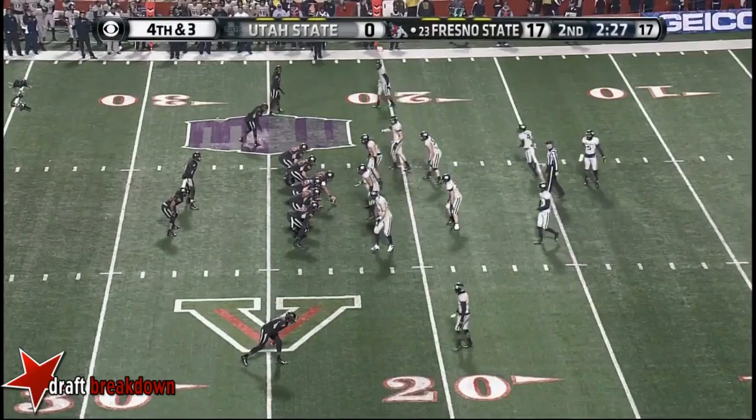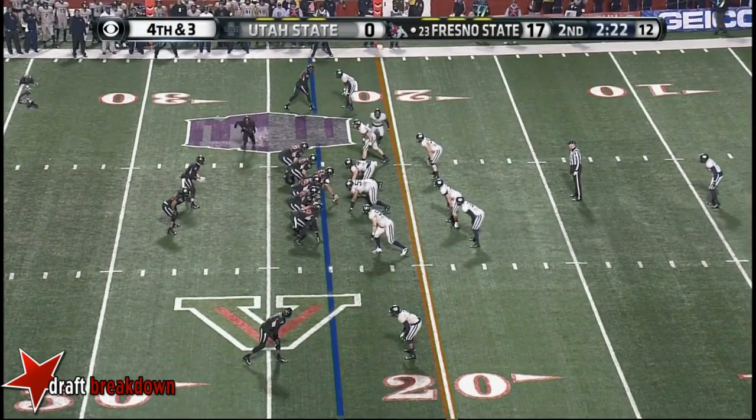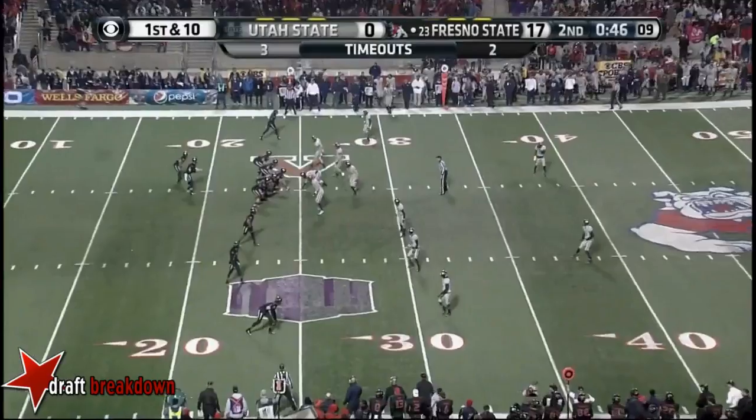What a play. This is huge because they have to keep some points off this scoreboard. 2 for 2 on 4th downs tonight. They go for it here. It's Burst running right, not much room, and no.